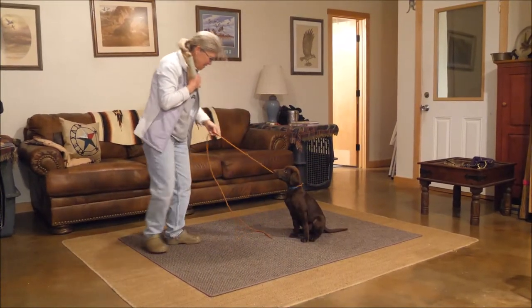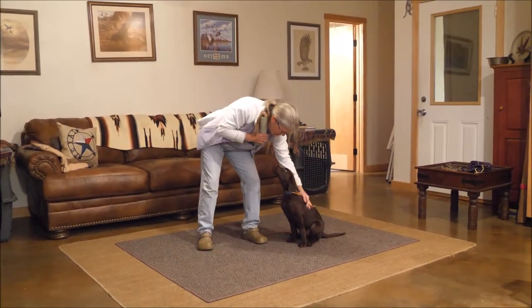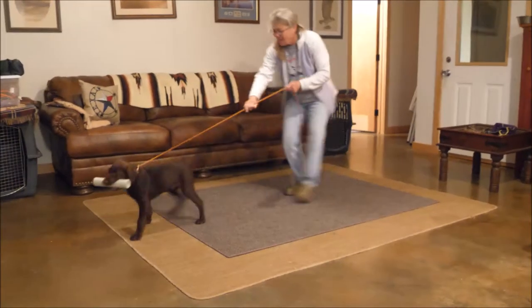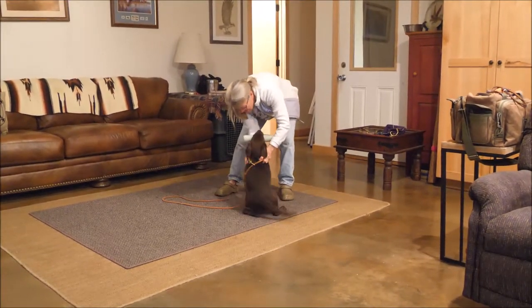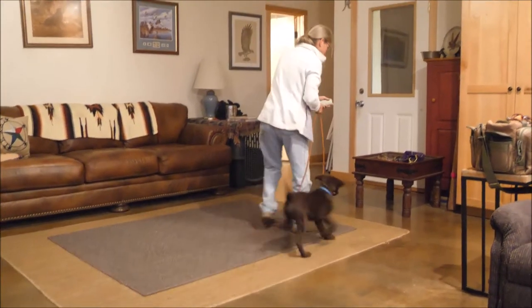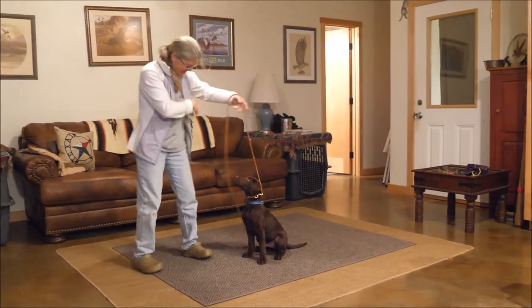And reinforcing sit. Sit. Good. Fetch. Attaboy. You can do obedience inside and just little 2 to 5 minute sessions of practice, even with the big dogs. Sit. Good.